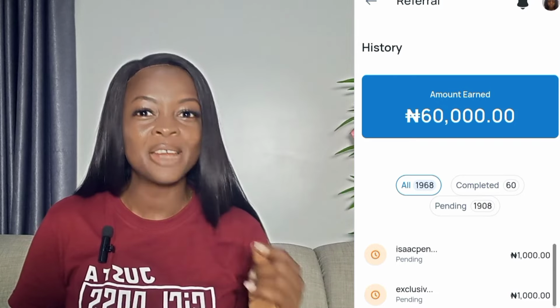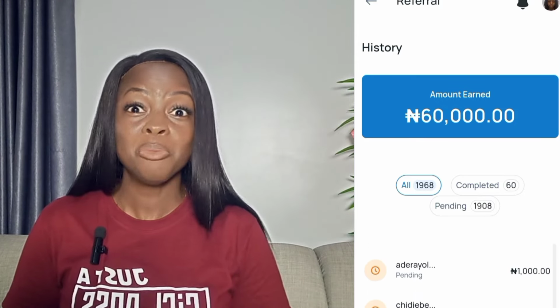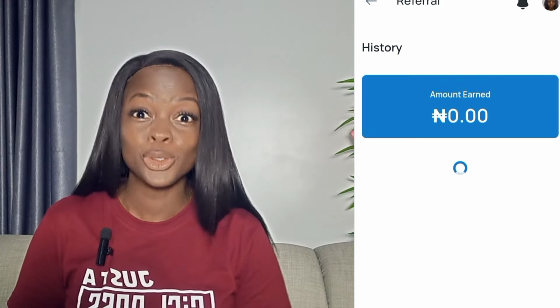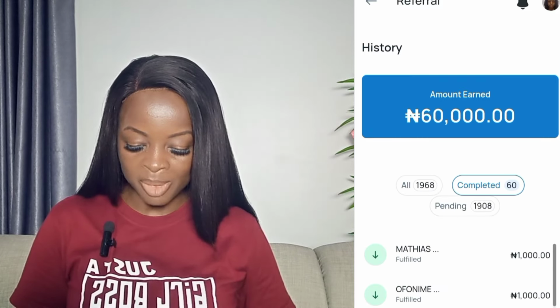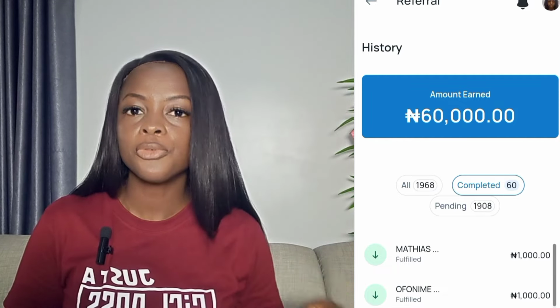If all these people that have signed up using my referral link have activated the account, that means I have like 1.9 million naira from this app. I mean, this is so sweet, right? Well, only 60 of them have activated the account, and that's why I have about 60,000 naira generated from this.